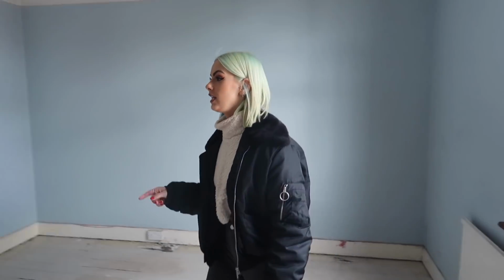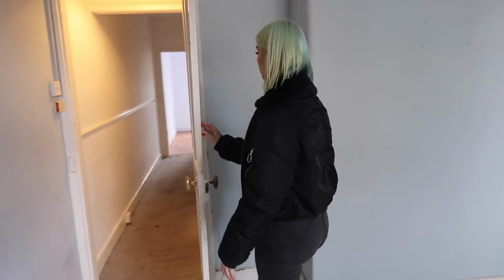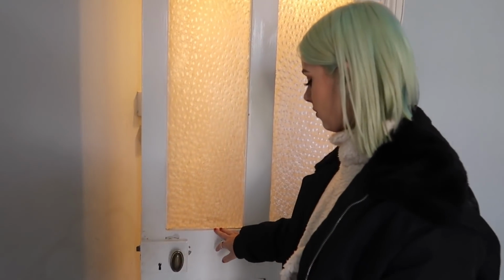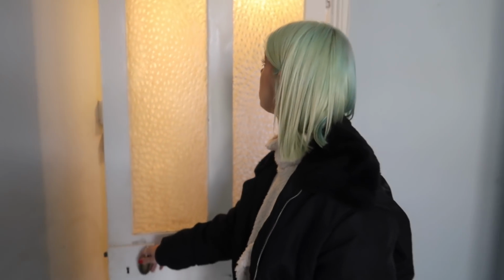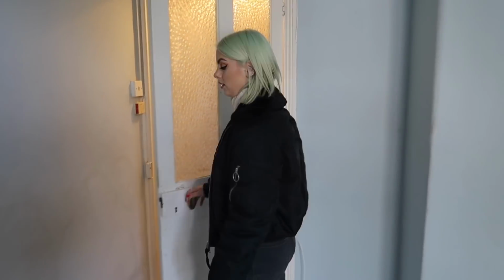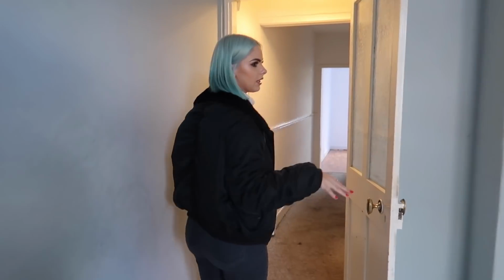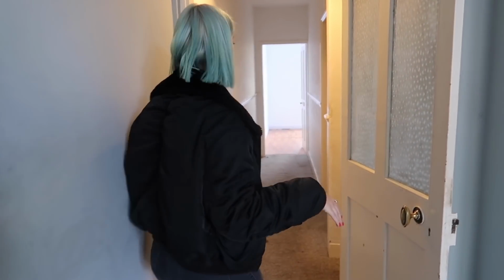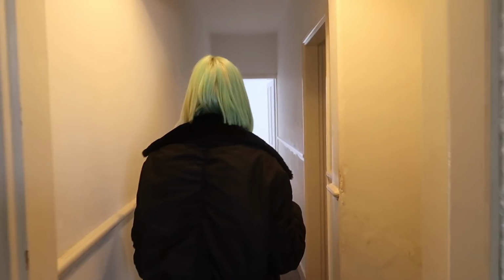I also actually really love the door. How cute is this like kind of starry effect window on the door? I think this must be the original door. It's really nice though. So this house I think was built in the late 1800s. So it's a Victorian townhouse. Right, let's keep going along the hallway.